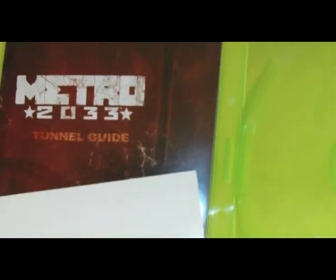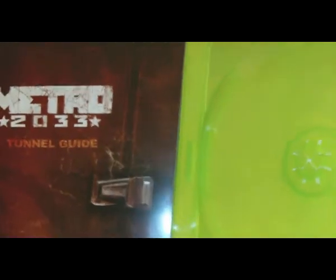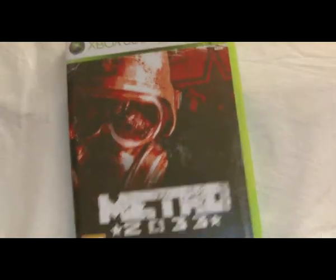Heavy automatic shotgun. Haven't used the heavy automatic shotgun yet, because it didn't come up when I reloaded my save when I rented it. But I'm really excited about that, and I really like this game. I'm into the sort of Russian-made shooters. I mean, they're really interesting.